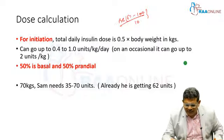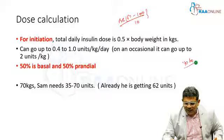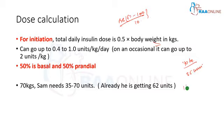So if the patient weighs 70 kgs and requires 35 units of insulin based on this calculation, then of these 35 units, 17 units should be basal and the remaining 17 or 18 units should be prandial, which has to be divided into three. Say if you take it as 18 units, he has to take 6 units with breakfast, 6 units with lunch, and 6 units with dinner. So this is how the dose calculation is done, with 17 units as the basal insulin. This is how we arrive at the calculation.